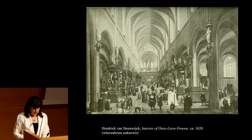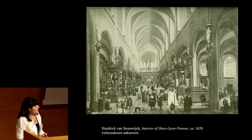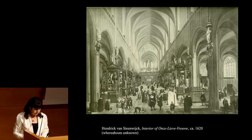devotional paintings. And I'm showing you this, what appears to be a rather terrible image, because although there are many, many views of the interior of Antwerp Cathedral, this is one that's rather accurate and shows specific paintings that we know existed in these locations. I feel it's a good representation of probably the density of decoration that one could have seen there.